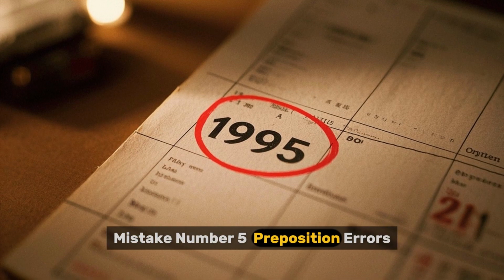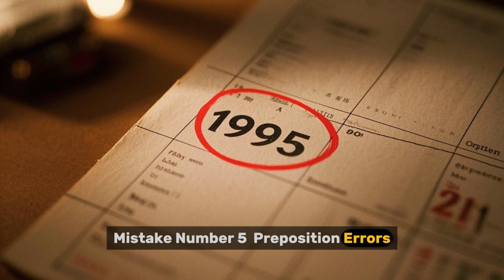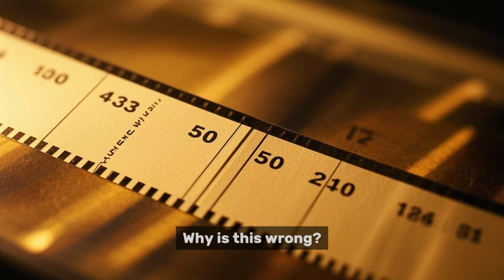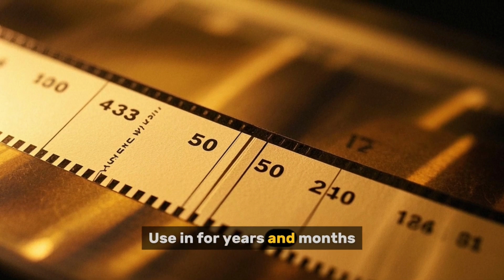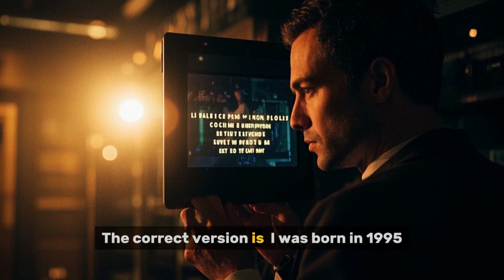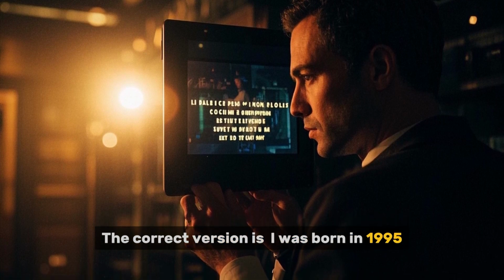Mistake number 5, preposition errors. You say, I was born on 1995. Why is this wrong? Use in for years and months. Use on for specific days and dates. The correct version is, I was born in 1995.